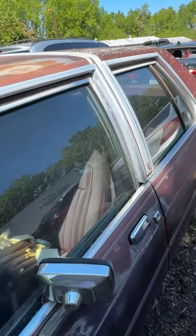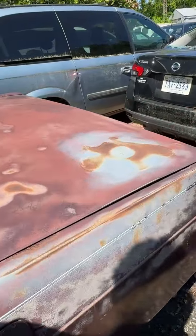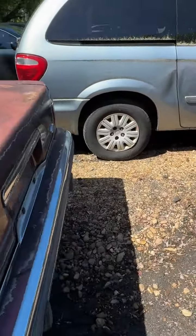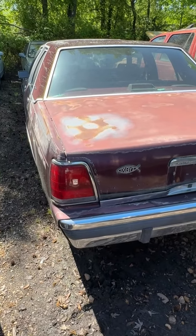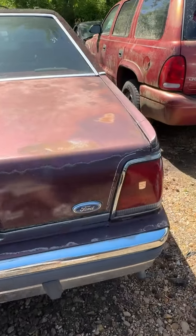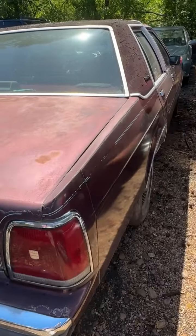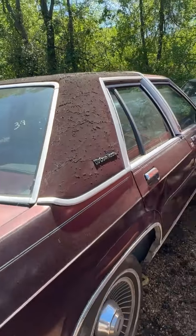Look down the side of it. These cars were made to be able to take a beating and just keep on going. She's looking pretty good. Like I said, fading, peeling paint with some surface rust. Don't see anything that is rusted through, but maybe. I just don't see it.